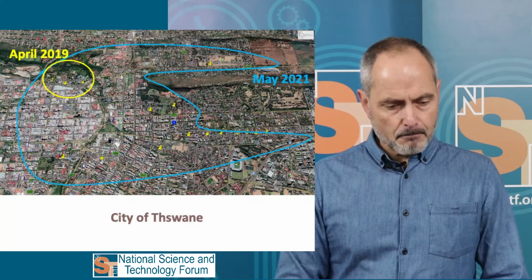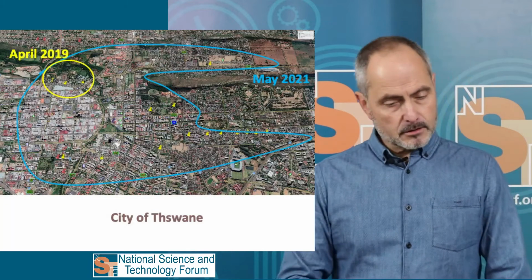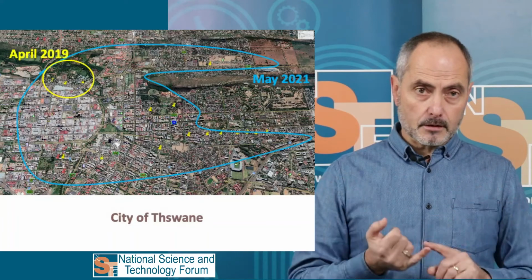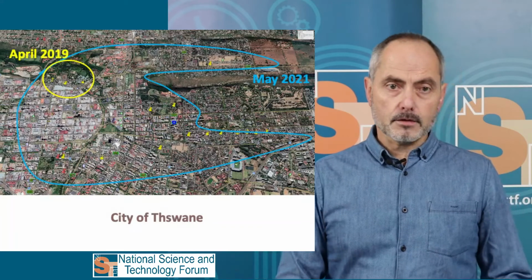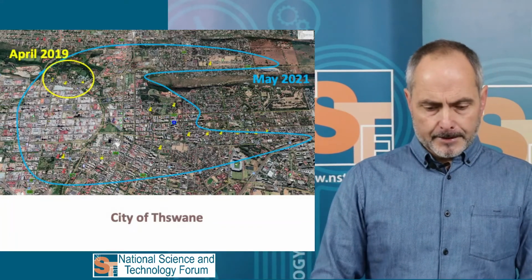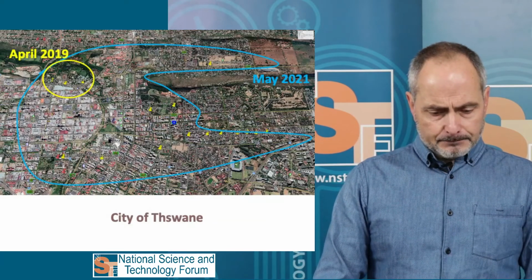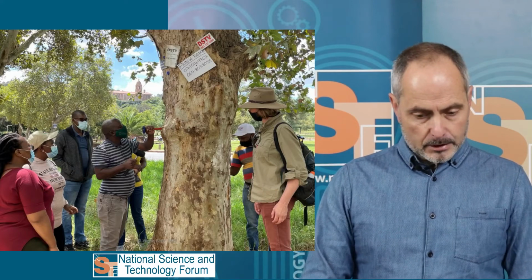Now, the beetle has spread to several suburbs around this area, and it's moving eastwards, and it's moving down streets with susceptible hosts, and these are particularly in the Pretoria environment, London plane trees, and then also Chinese maple and box elder trees. And we're starting to see trees dying. So this is, for example, London plane trees just outside the Union Buildings in the back there. We, for the first time, found the beetle in the gardens of the Union Buildings in April 2021.